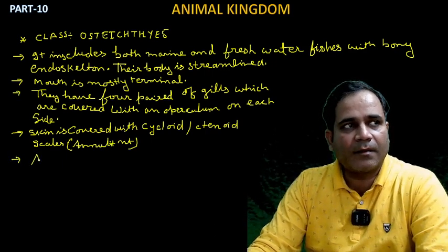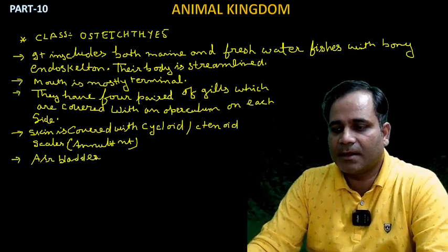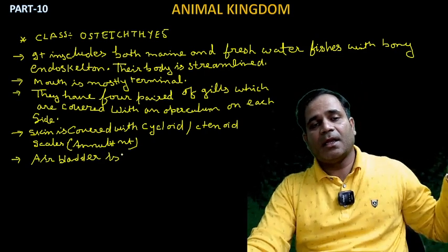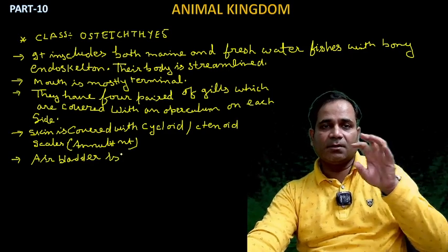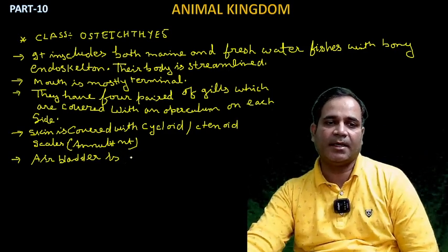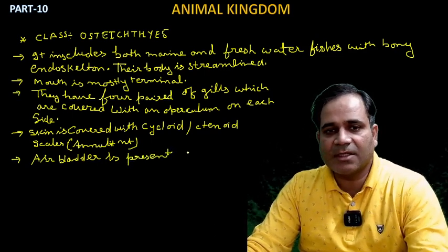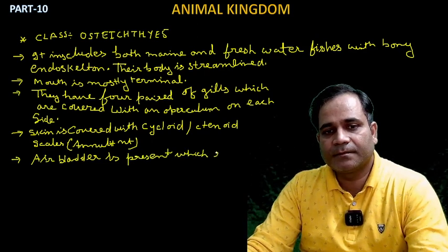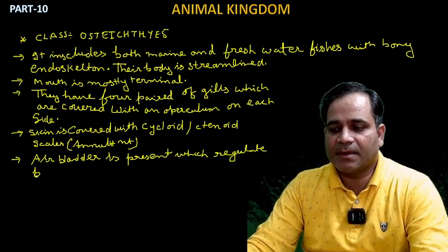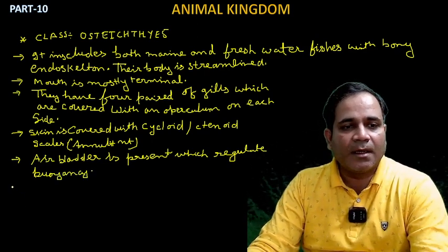Right? Air bladder. What about the air bladder, my dear? Here the air bladder is present, but which one, the one with the circular mouth, has it absent? Air bladder is absent there. Correct. So the air bladder is present, which regulates buoyancy.